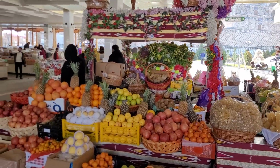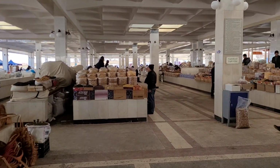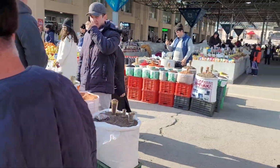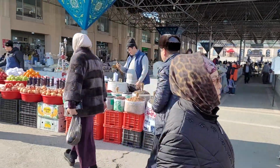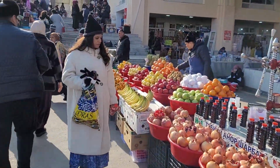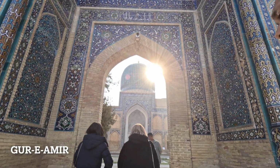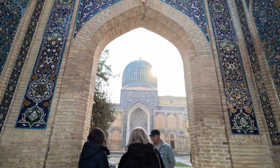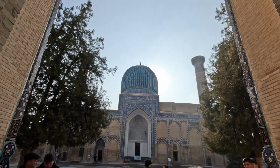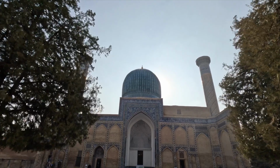Next to the mosque is the Seo Bazaar, the city's largest market. This place is bursting with activity and colors, and you can buy some dried fruits and halwa, a popular dessert. The last stop is the Gur-e-Amir Mausoleum. Its intricate tile work is simply mesmerizing. It is the final burial place of Amir Timur, the founder of the Timurid Empire, and his grandson Ulugh.